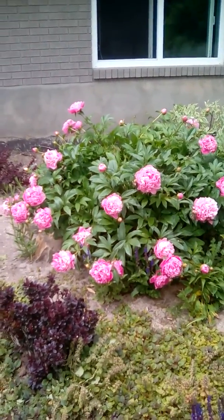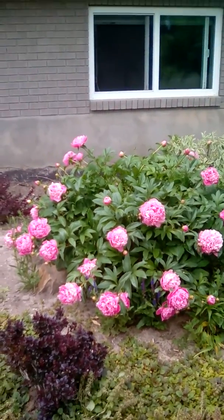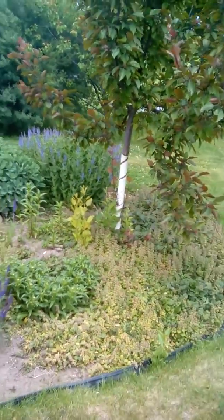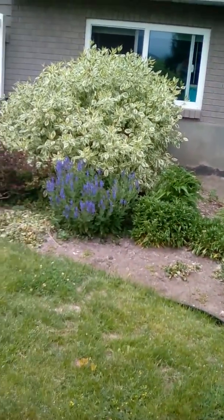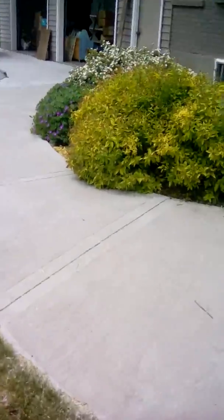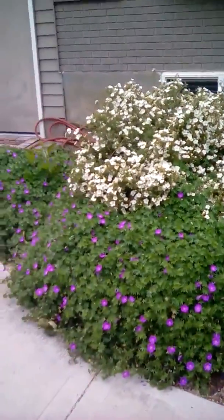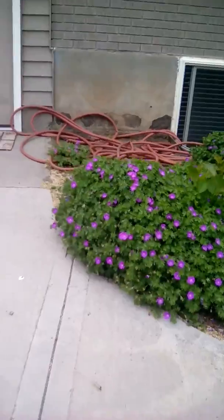I don't know if those are the Sandra Bernhardt ones, or Sarah Bernhardt? What's it called? I don't know. But they're gorgeous. So the flower beds around the front of the house, I may switch some stuff out at some point, but I'm not sure when. And then that is huge. Not sure what that is.